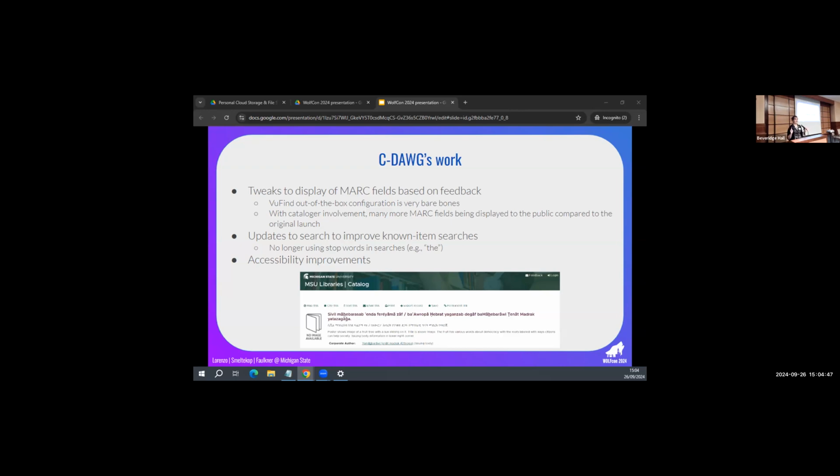One example I always like to bring up is the book It by Stephen King. Yeah, I hear laughs, which means people know what I'm talking about. So if you tried to search that and you have stop words active, good luck finding that book. But now, given this change, you actually do find it, which is great. And then also numerous accessibility improvements too, especially in making sure that our pages are navigable by users with screen readers, and so on and so forth.